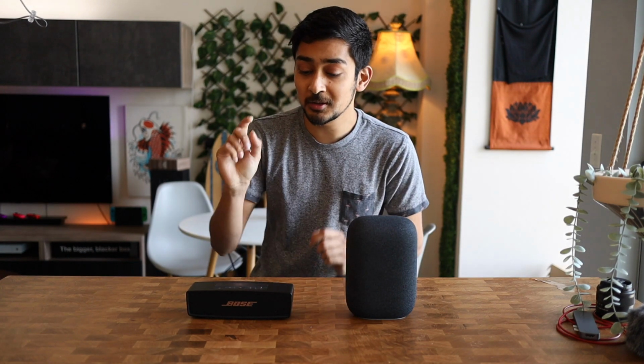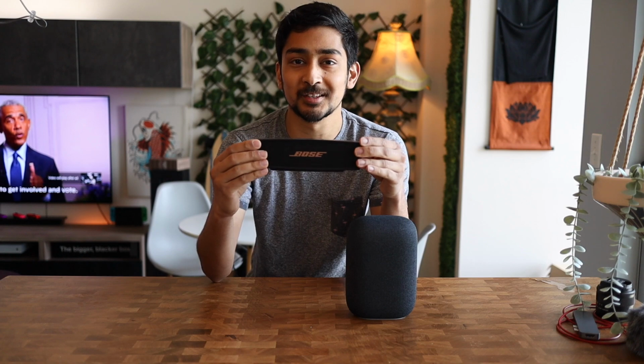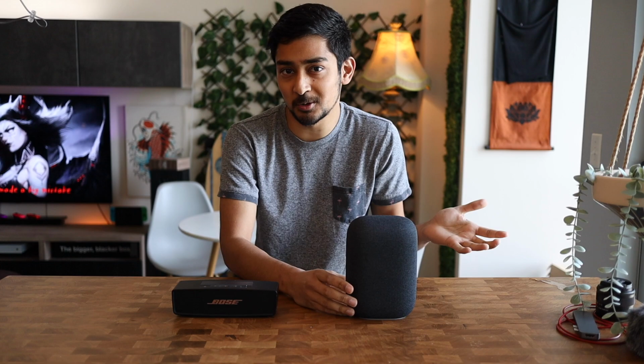To be fair, the Bose Soundlink Mini does cost an extra $50, $150 versus $100 right here, but trust me, the sound quality and the fact that this is portable is much more worth it. Again, that is if you already have a smart home hub like the Nest Mini that I have, which means that you don't quite need a bigger speaker that can also do your smart home things.